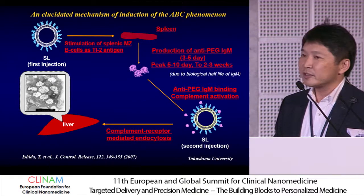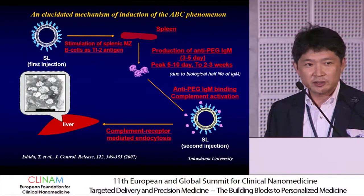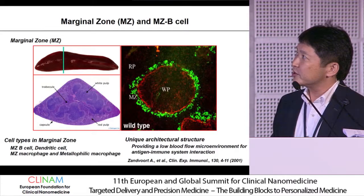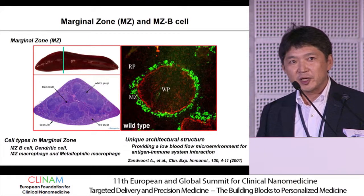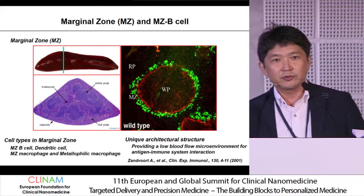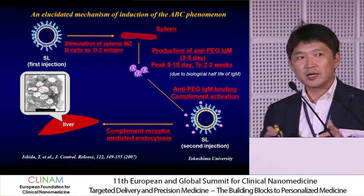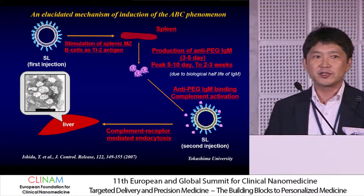Actually, when we injected a very tiny amount of PEGylated liposome, not like Doxil, such liposome accumulated in the spleen and began to stimulate B cells, especially those located in the marginal zone of the spleen. The marginal zone is located between the red pulp and the white pulp, which is mainly T cells and dendritic cells. So the marginal zone B cells work specially to deliver antigen from the blood to the white pulp. Then the B cells need a couple of days, actually 3 to 5 days, to mature, and then begin to release anti-PEG IgM into the blood circulation.